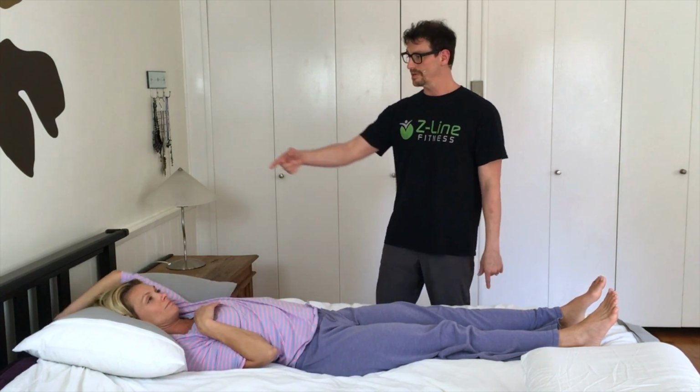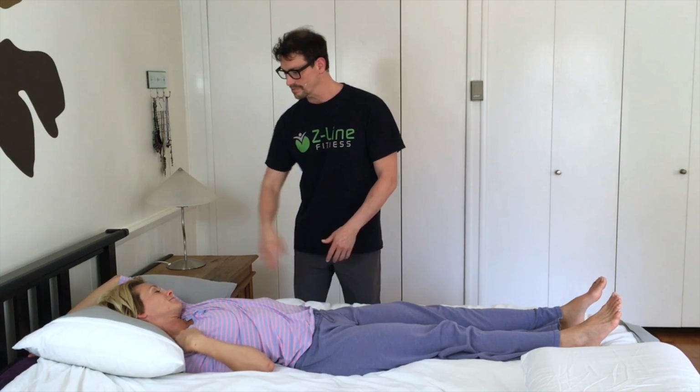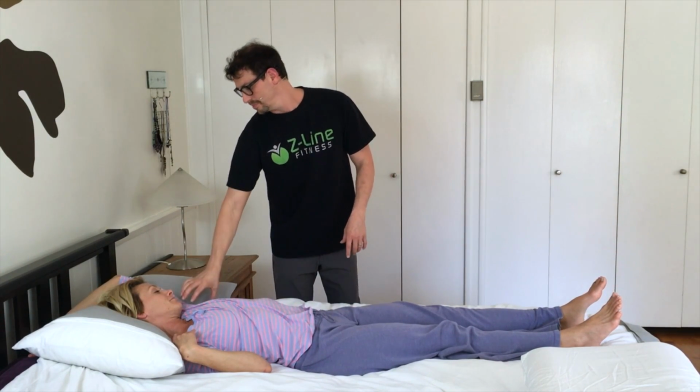Another bad thing we do, sleep with our arm overhead. If we do this, we can press the artery in our neck, press the nerves in our shoulder, we get shoulder pain, neck pain. We can also get numbness and tingling in the fingers, and that's not good.